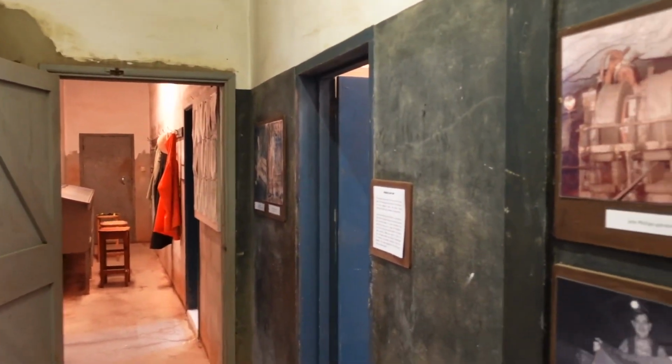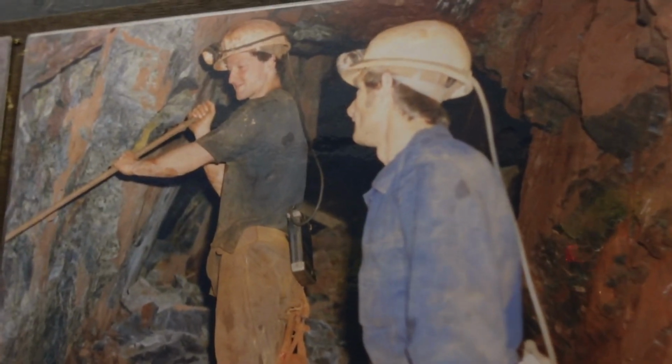So this is the place where they used to... Staff room. Staff room, yeah, get themselves ready. Get them down there smoking there. Well, let's face it, smoking was not going to be the most harmful thing that was happening.